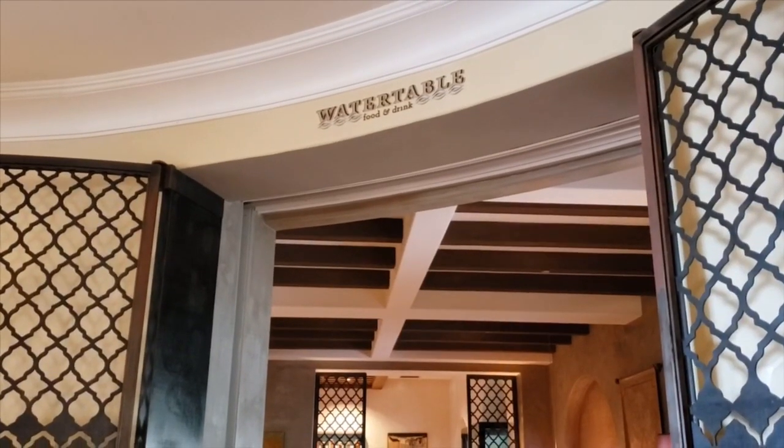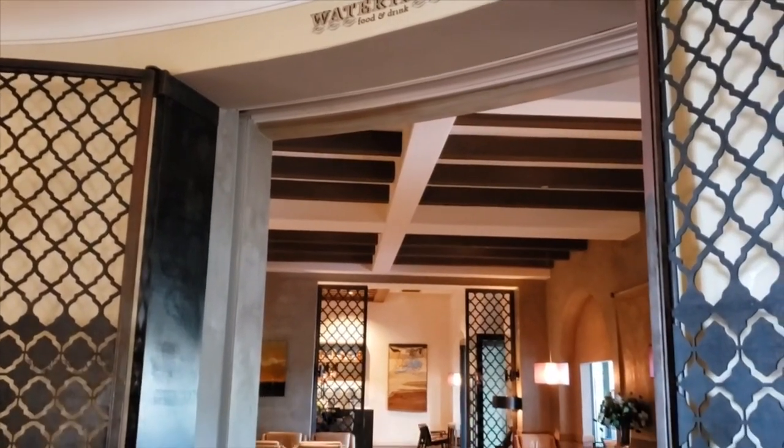So this is the Water Table restaurant that's inside the hotel.